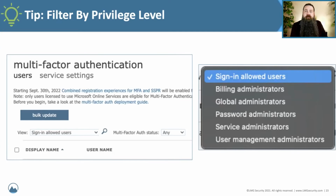We can also narrow down to things like billing administrators and global administrators, and affect those individual groups without affecting the organization as a whole. Again, it depends on how you want to do your rollout, but it's a pretty good way to go about it.